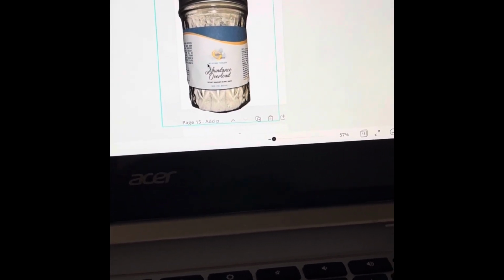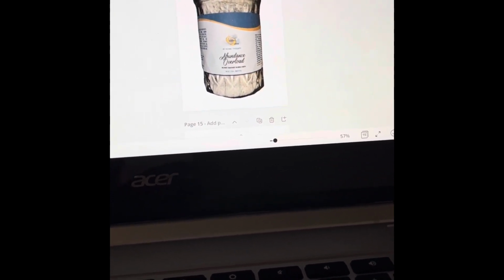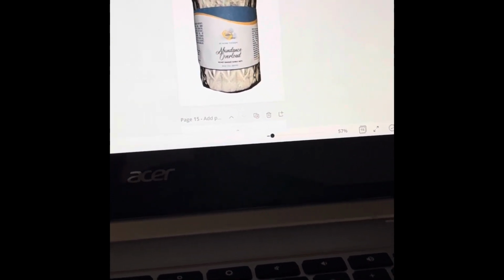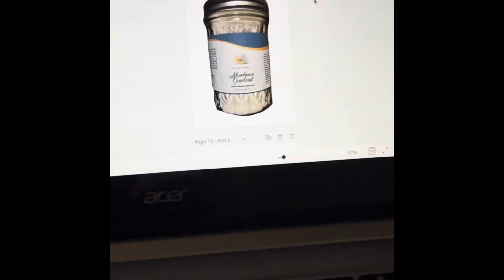perfect, because my background is white and this is white, so it's gonna look very nice on my website because everything's gonna be white, and this is gonna make it pop more. It's gonna make the photo pop more.